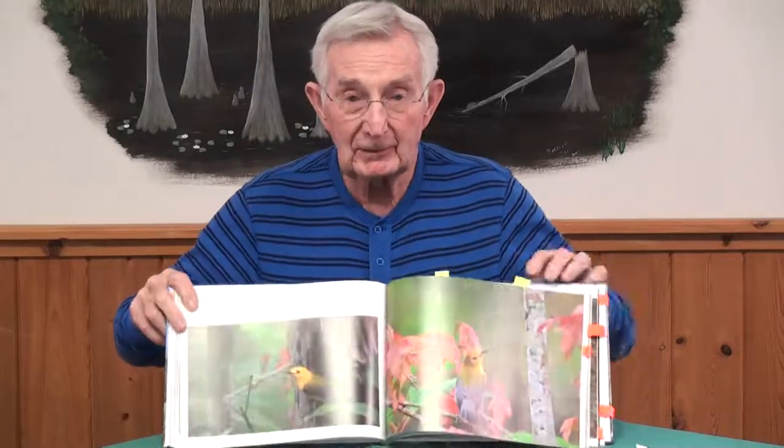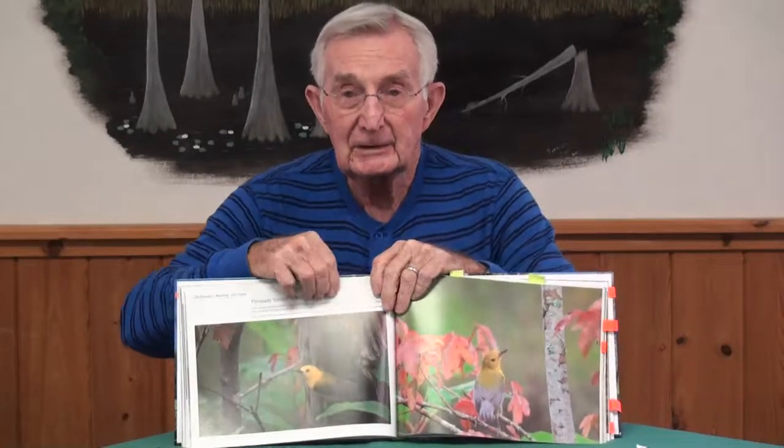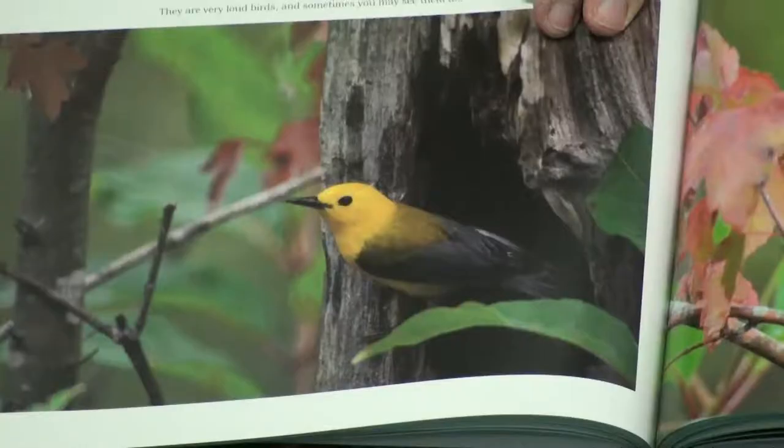The swamp has approximately 315 birds that are seen here at some time during the year. And this is one of them. He's a migratory bird. His name is Prothonotary Warbler. Prothonotary. It typically builds its nest either over the water on a limb or on the water on a stump or a snag or a log.